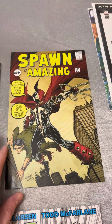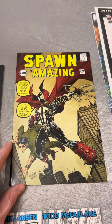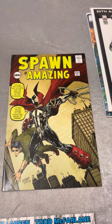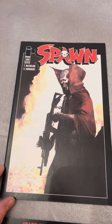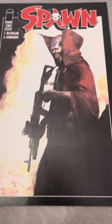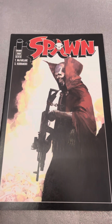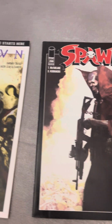I don't think anybody would be disappointed with the condition unless you are really looking for a 9.8. But I would say it's at least very fine, near mint. Next one is 268, which is just an awesome cover. This one looks to be in pretty solid shape. I didn't really notice anything crazy on it when first looking at it. And just a pretty cool cover to have.